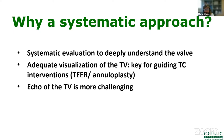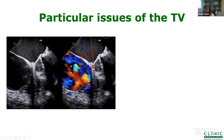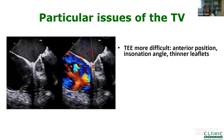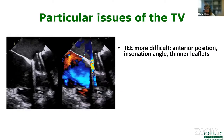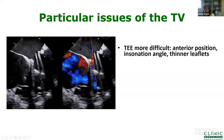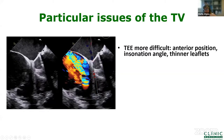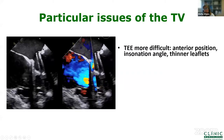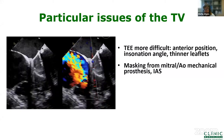And also, echo is particularly challenging in the evaluation of the tricuspid valve. Why is it more challenging? First, because in the right cavities the tricuspid valve is in a more anterior position. The insonation angle of the ultrasound is not direct, not perpendicular to the leaflets of the tricuspid valve. Also, these are thinner leaflets and therefore more difficult to image.